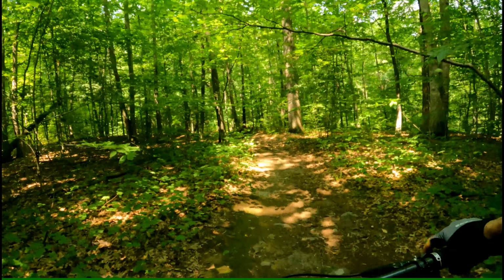And this is the rock garden section up here. Not certain what gear I want. I think I want one higher. I don't need to be covering the brakes. Keep the pedals going. That's how you get through that.